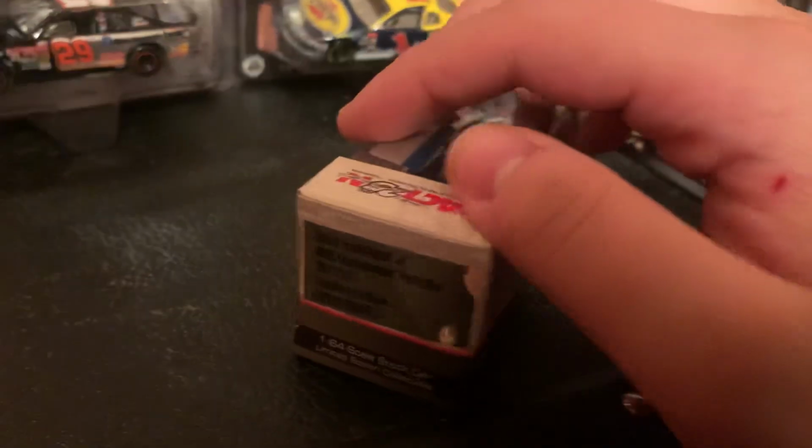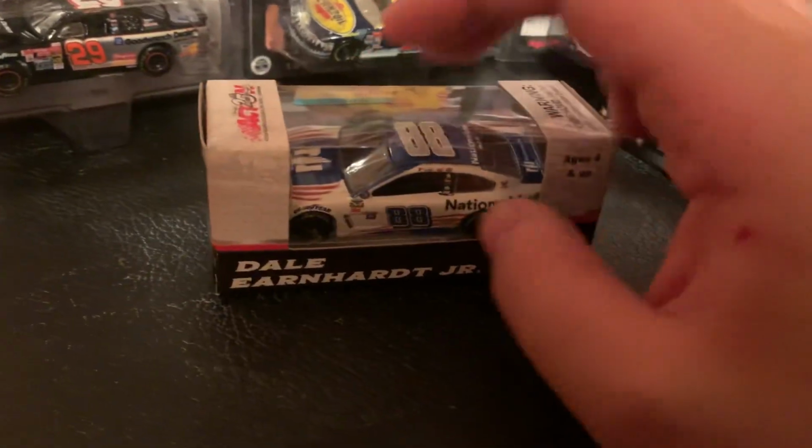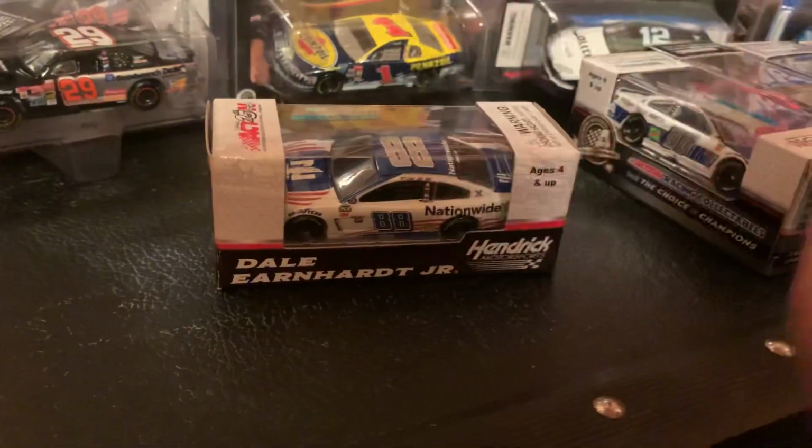Next is a patriotic scheme by Dale Earnhardt Jr. I know Dale Earnhardt Jr. did not even come close to having one of the best seasons in 2017, but you gotta give it to the guy.